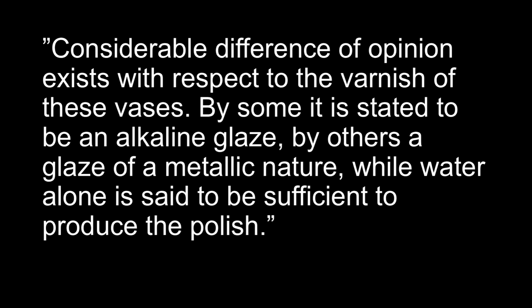"Considerable difference of opinion exists with respect to the varnish of these vases. By some, it is stated to be an alkaline glaze, by others, a glaze of a metallic nature, while water alone is said to be sufficient to produce the polish."